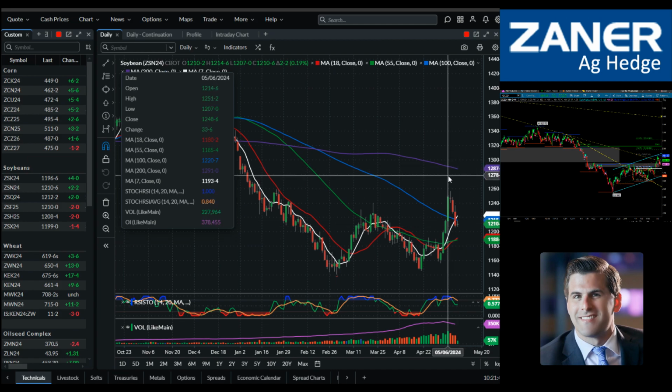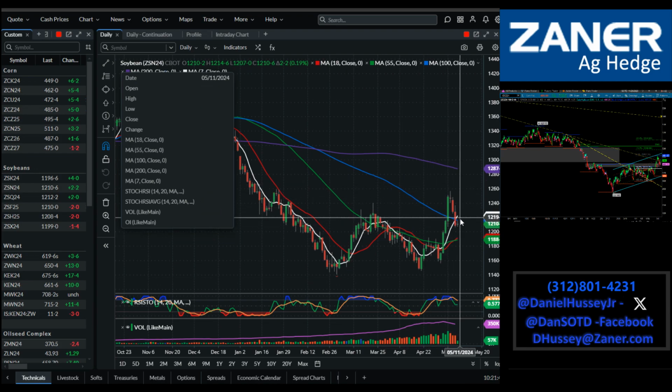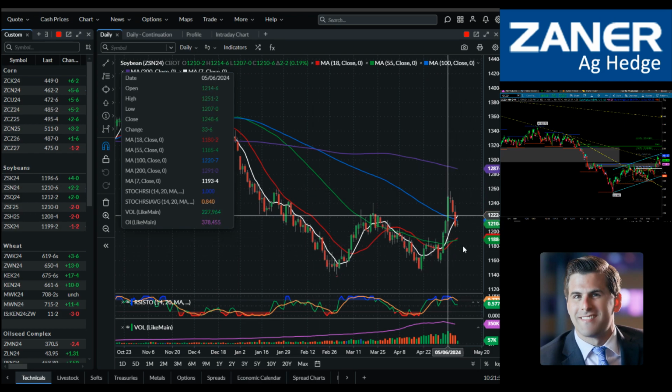So beans are moving around a lot more than the corn is, and have traded this whole range a few times over. We'll see if and when markets remain convinced that they need to head higher or need to test support a little bit more before doing so.